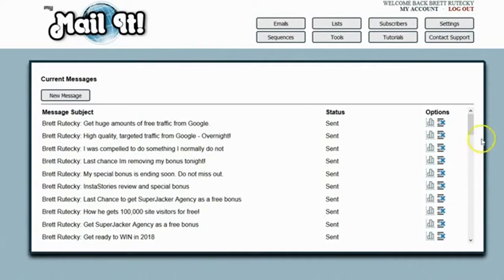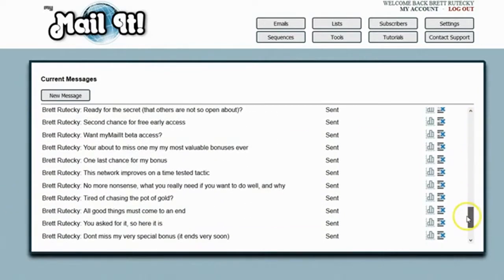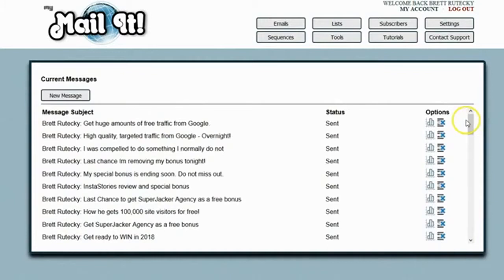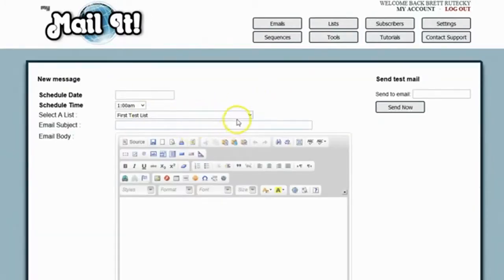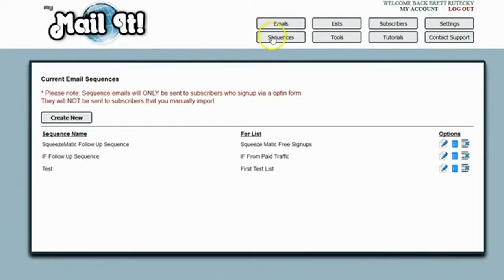Now, MyMailit itself is full-featured. Right here, you can see me sending broadcast emails. These are emails that you create. You can either send them out right away, or you can schedule them to go out at a specific time, and then you can broadcast them to your list. MyMailit also allows you to send full sequences. So you can create follow-up sequences, and when people sign up via one of your sign-up forms, you can send them an automated follow-up sequence.